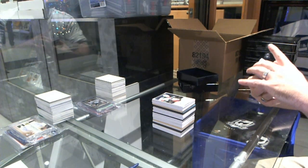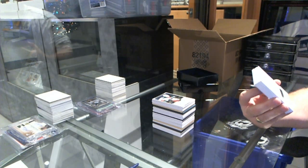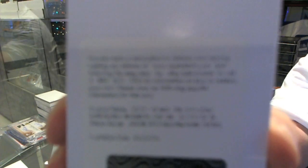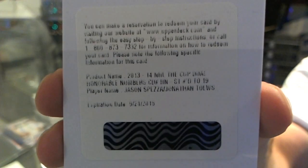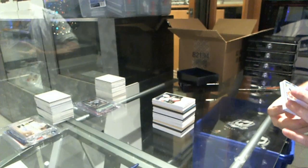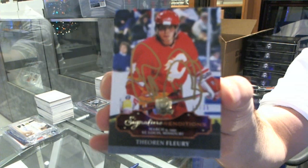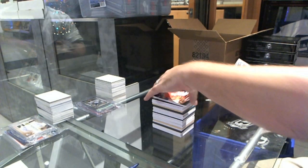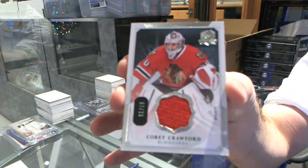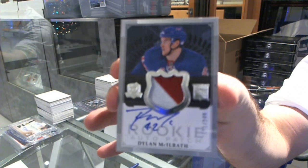That's a nice random. We've got a dual honorable numbers patches. And I need to know what the first team is if you guys can help me out with this. Numbered to 19, Jason Spezza and Jonathan Toews. Is that a Dallas Chicago or is that an Ottawa Chicago? If somebody can look that one up, that would be great for me, please. For the Calgary Flames, a signature renditions autograph numbered to 35, Theoren Fleury. Actually, yeah, that would make sense, wouldn't it? For the Chicago Blackhawks, numbered to 25, Corey Crawford, base jersey. It's Senators? Okay. And we've got number 249 for the New York Rangers, Dylan McIlrath. Two-color rookie patch auto.